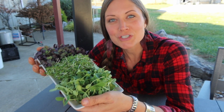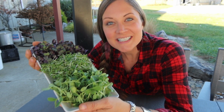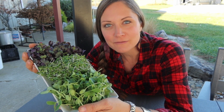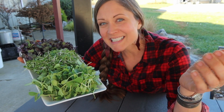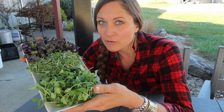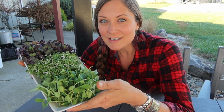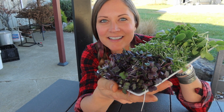Another reason why we should be eating these tiny greens is because they're easy to digest. How many of you try to eat all your vegetables and you feel bloated and gassy afterwards? Try microgreens. They're easier to digest and they actually improve your gut health. As well as, they're so tiny, see, and so pretty.